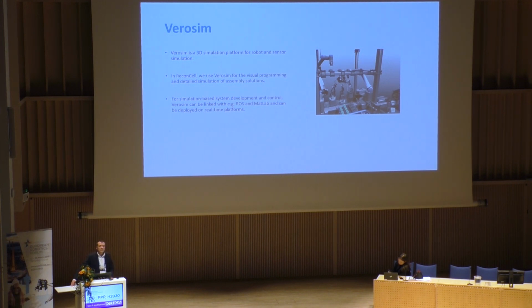Then I was already mentioning the simulation-based approach in this project, and Verosim is a simulation system that is used for this, and we offer this simulation system, which has a focus on automation and robotics simulations and simulation-based control, to the community as well. So in Reconcile, as mentioned before, we use it for the visual programming of the cell in order to pull in new components based on CAD data and pull them into the assembly sequence, programming actions, optimizing the assembly actions, and sequencing them for the real commanding of the cell.